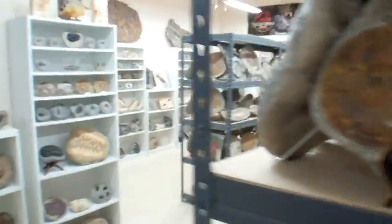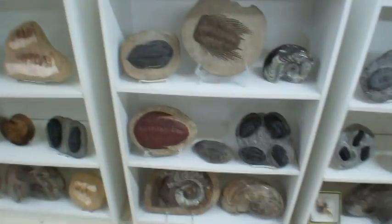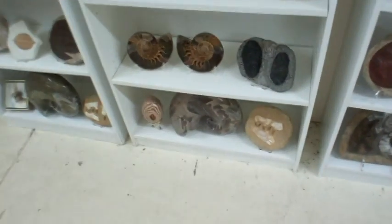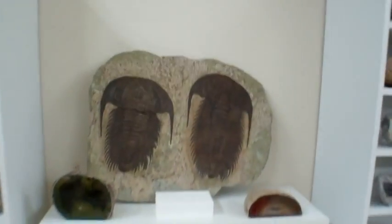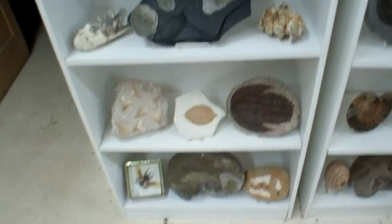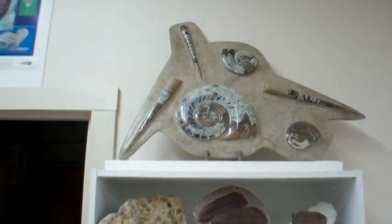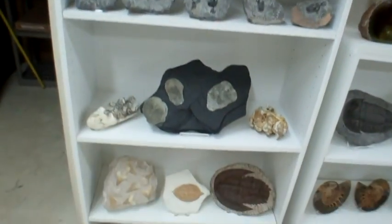So this is just an example of what I have. I have about 6 rooms full. And if you see anything you like, just let me know. We can always send you pictures of any species that you're interested in. You can take your pick. And that's about it.